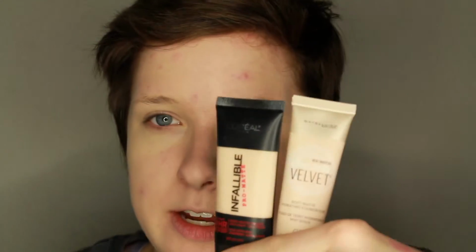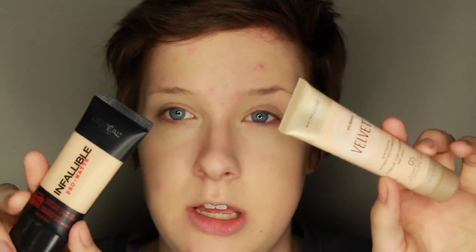Okay, so that didn't really cover anything. Kind of made my skin look just kind of nice. I mean, you can still see everything. So we'll just pretend like that was primer because it does have SPF in it. But I'm definitely going to go over it with foundation. And for foundation, I just mixed these two right here, which is the L'Oreal Infallible and the Maybelline Dream Velvet.